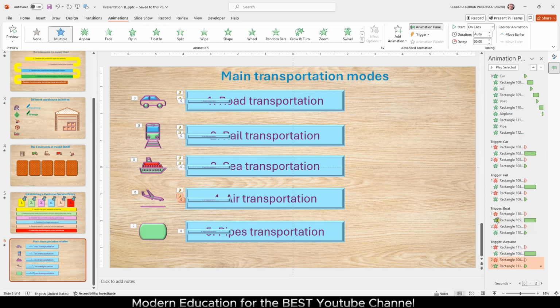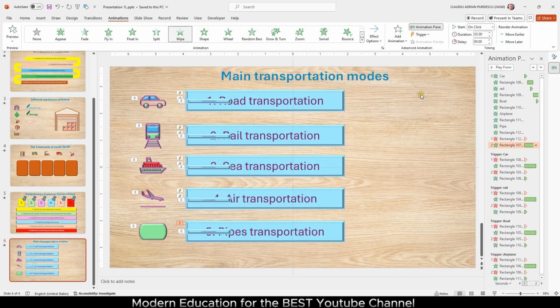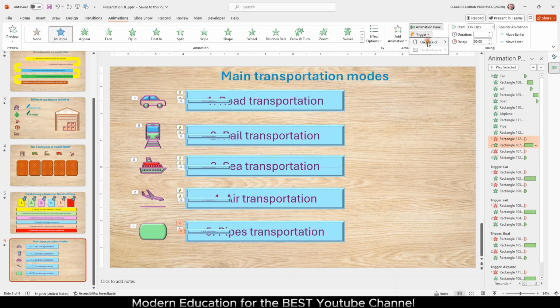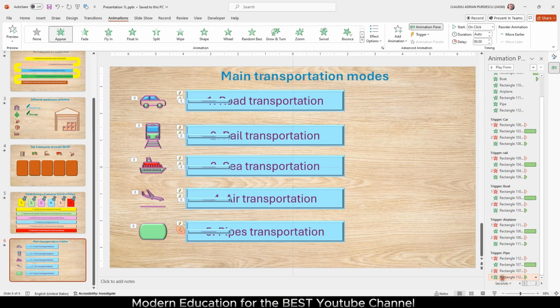Of course, pipeline transportation is something different from the other 4 transportation modes, and does not allow the transportation of goods other than those in liquid or gas form.